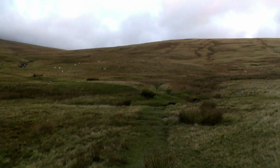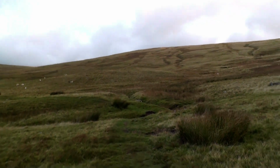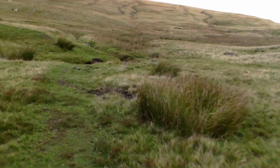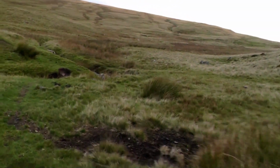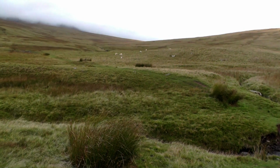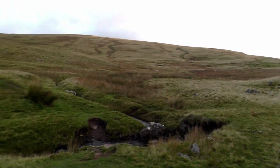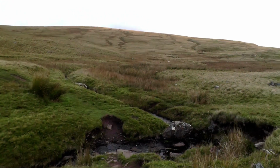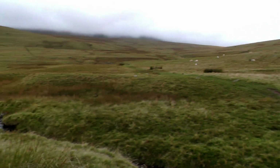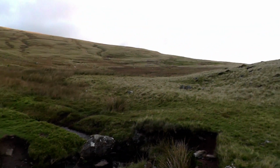So we're right at the start of the journey, and we're just going to follow this flattened piece of grass. The ground is already pretty waterlogged at this point, so you've got to watch your step, but this little stream in front of me is basically what we're going to follow up to the lake at the bottom of the mountain. There is a kind of track that you can follow, and if you keep the stream on your right hand side, then you won't go too far wrong.